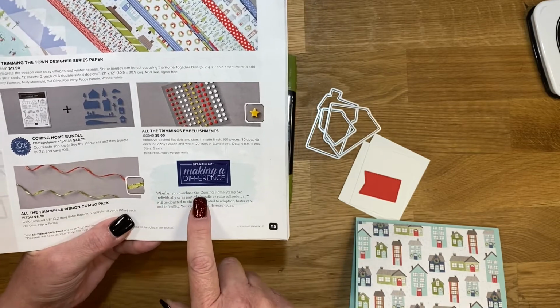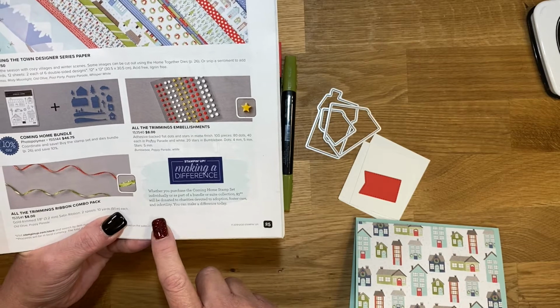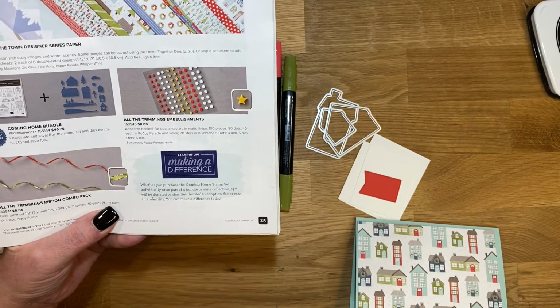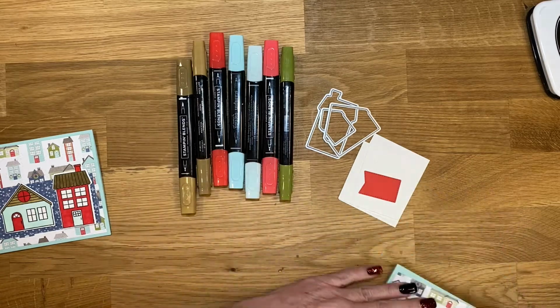But it says whether you purchase the Coming Home stamp set individually or as part of a bundle or suite collection, $3 will be donated to charities devoted to adoption, foster care, and infertility. You can make a difference today. So I encourage you to purchase this for that alone.